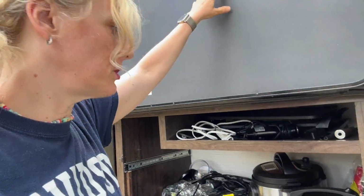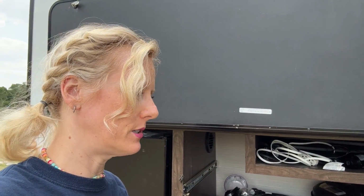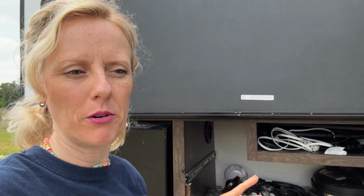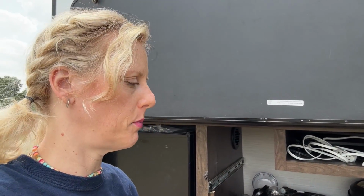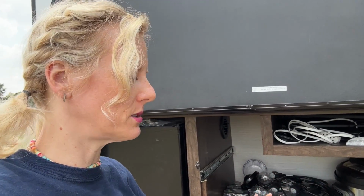And so what we have out here is our extra kitchen storage. This used to have another burner in it, and I never ever used it. It's fun if you're camping and tailgating and stuff, but I never used it. Also, it had a sink in it. It was just so high most of the time anyways.